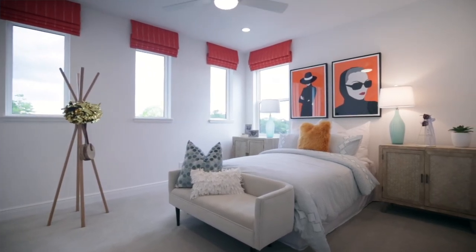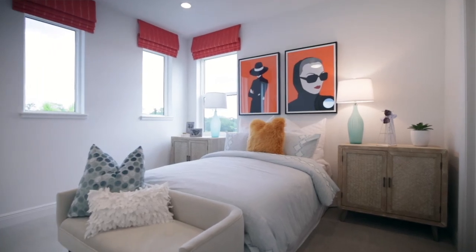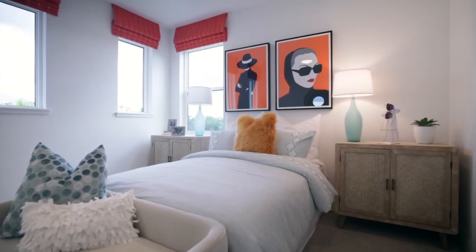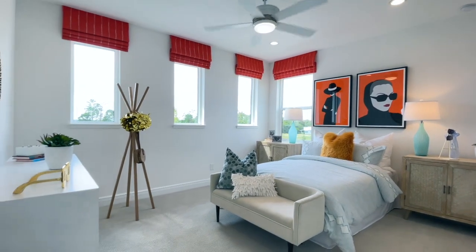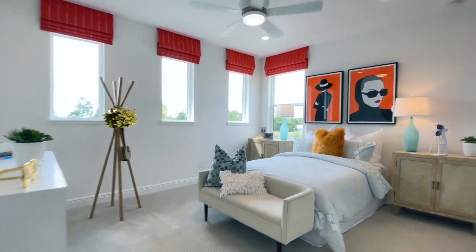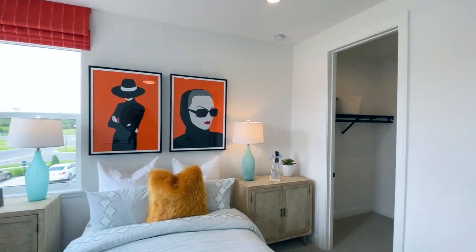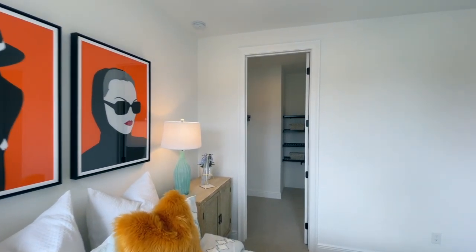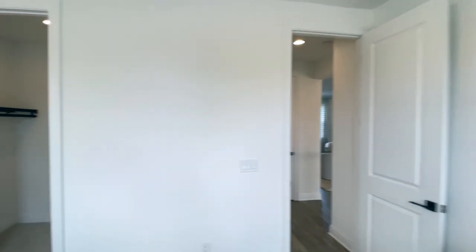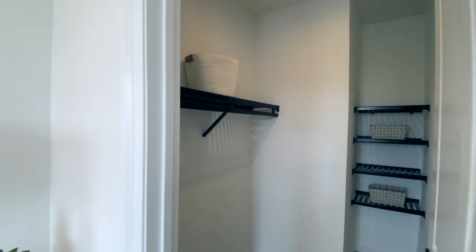And I love this. If I was a teenager growing up in this house, this would be my room because I love all the windows here. There's four for natural lighting. And as you come around the bend here, there is a walk-in closet right there. That's pretty deep, actually. Let's go take a look at that. I missed how deep this was, huh?